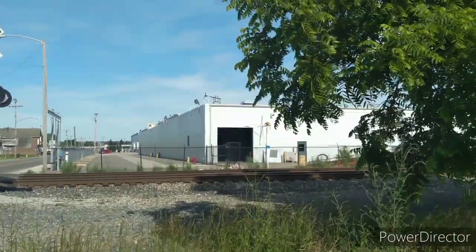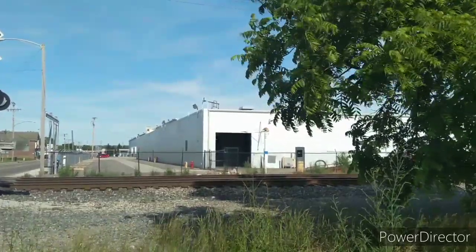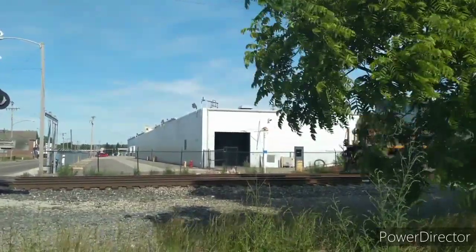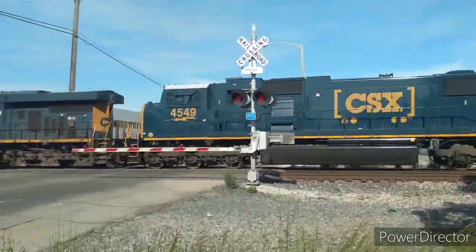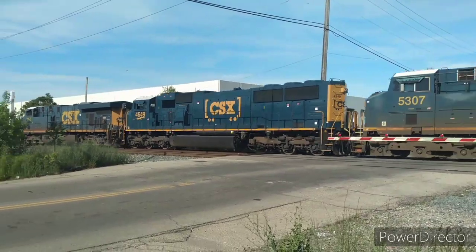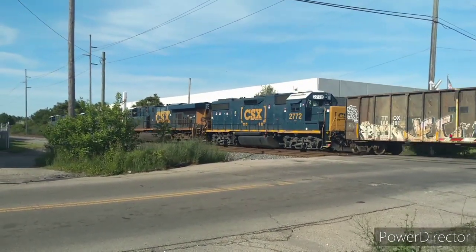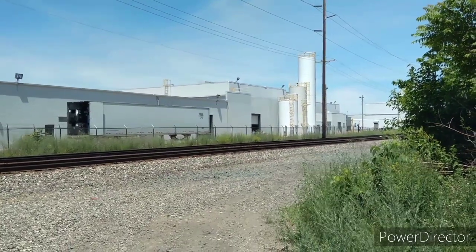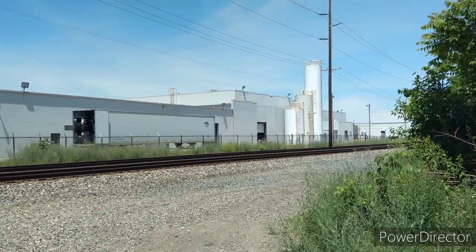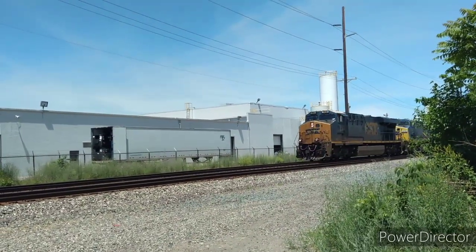Another bright sunny day, and we're at Leo Street to catch a 4-locomotive lash-up with an SD70 Mac. This one has a trailing unit in the YN2 paint scheme. I've included it as the YN2 paint scheme is getting rarer and rarer.